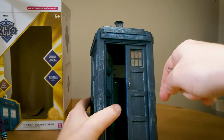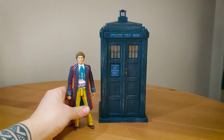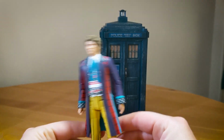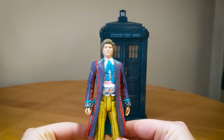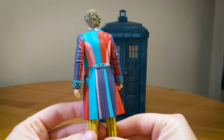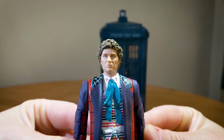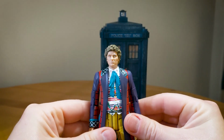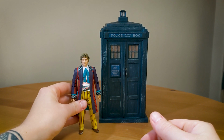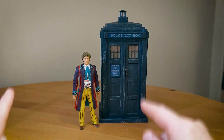Oh, right. We now have our TARDIS finally out of the box, and then we've also got our lovely 6th Doctor. We've got a lovely number 6. He's got a fantastic outfit. He's so cool. I'm going to swivel him round and you can see all of the amazing colours. Look at him. Fantastic. Oh no, he fell. He is looking absolutely fantastic.